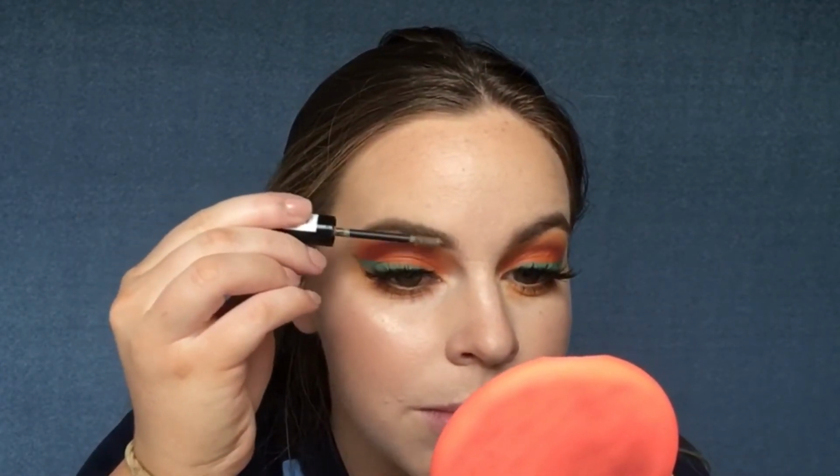I'm going to run brow gel through my brow. This is one of the very last steps I do, so that if there is any highlight or powder in my brows, this gel takes it out.